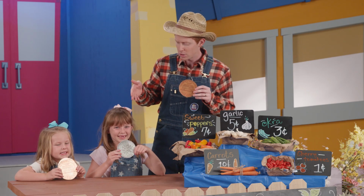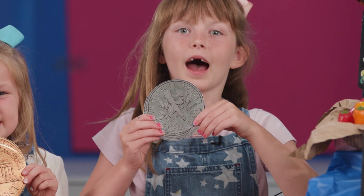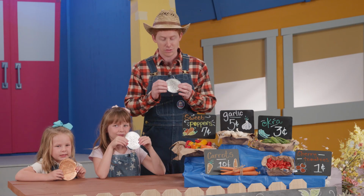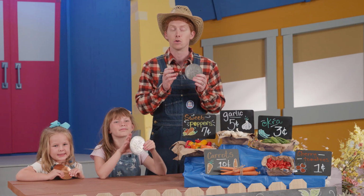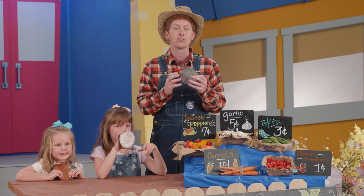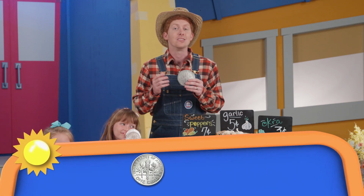And we've got another coin though. I see something else. Chloe, what kind of coin do you have? I have a dime. You've got a dime. Okay, now the dime is different. It's actually smaller in its size. So if you were just looking at a penny versus a dime, the dime's gonna be a little bit smaller, but it's worth more. So the dime is 10 cents.